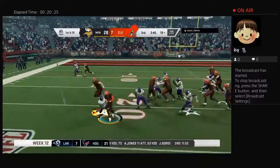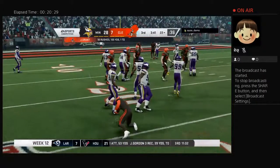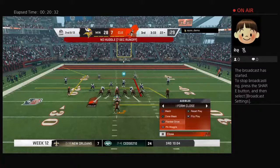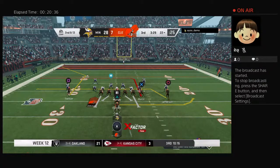On first down, it's Grant, and maybe a measure of revenge there. He's had his way in this one, but this time they get him behind the line. They'll wind up losing 3 yards here, and that'll make this a 2nd and 13.